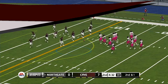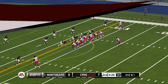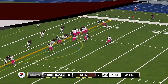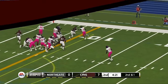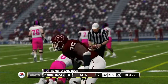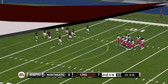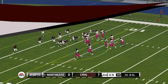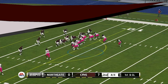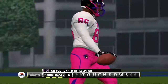Double tight, double tight. Fourth down. And he makes it out to about the 5-yard line. That's good for 3 yards. First and goal from the 5. They're knocking on the door. Throws it and it's caught for the touchdown.